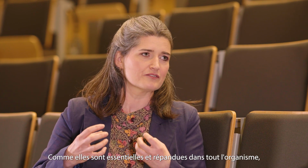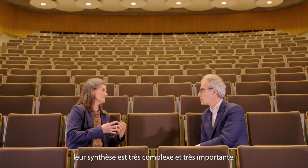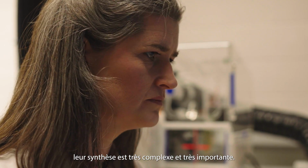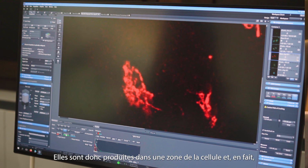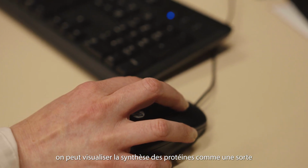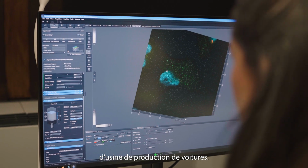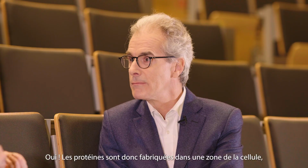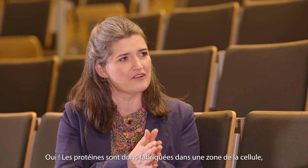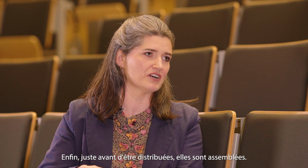So because they're so essential and widespread throughout the body, their synthesis is very, very complex and very important. So they're produced in one area of the cell, and actually you can very much visualize protein synthesis as a kind of car production factory. Really? So yeah, so the proteins are made in one area of the cell, and then they're modified as they travel throughout the cell, and then just before they're distributed, they're assembled finally.